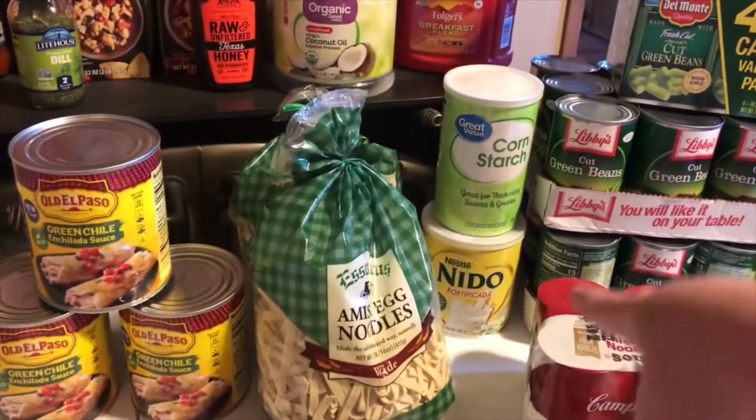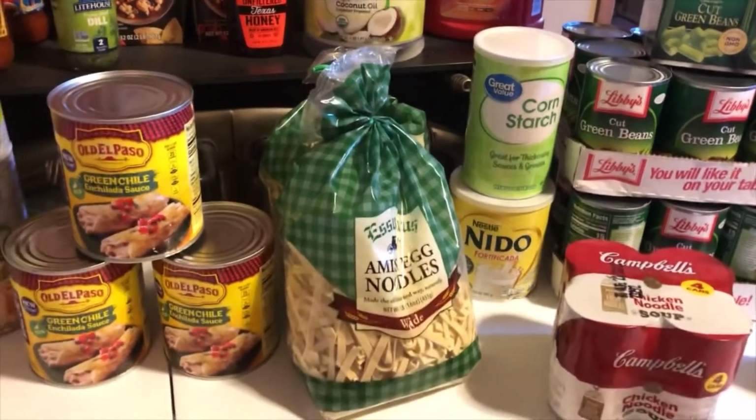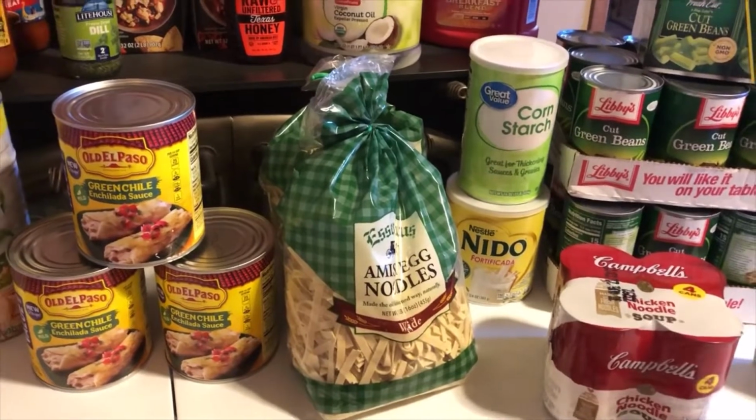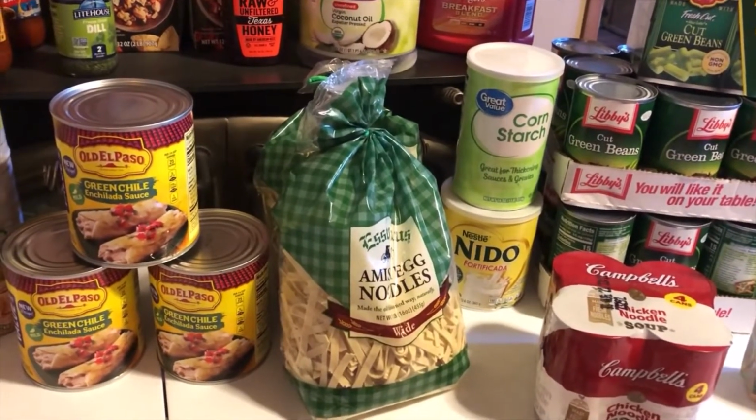I got some cornstarch, and I got a small thing of Nido whole milk powder. You can get that in the ethnic aisle. I got that so that I can try it.